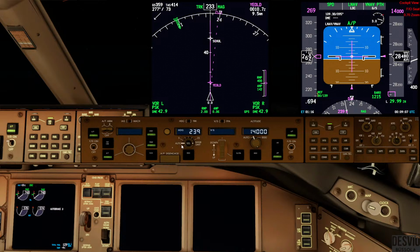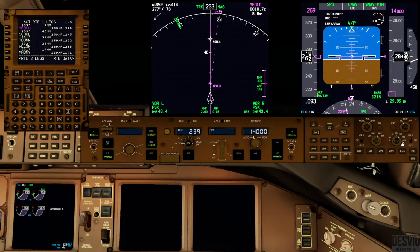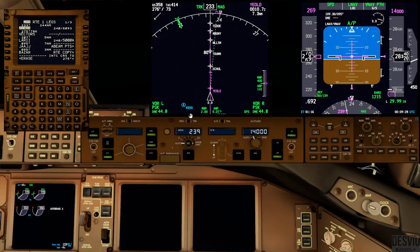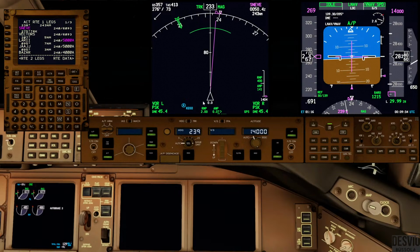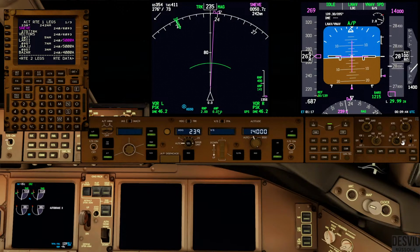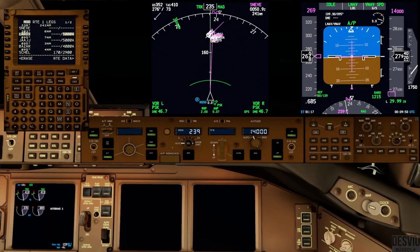Let's fly direct to a fix. I'm going to go direct to the last fix on the arrival just to save us some time. So Sneeve is there, and I'm going to execute. Okay, so idle, VNAV speed, and we are 1,400 feet above the path. And then from Sneeve we go to Lari.